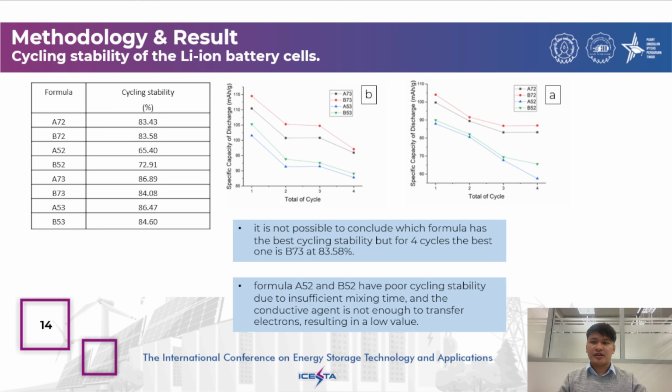The last slide is about the cycling stability of the lithium-ion battery. It is not possible to conclude which formula has the best cycling stability, but for 4 cycles the best one is B73 at 83%.